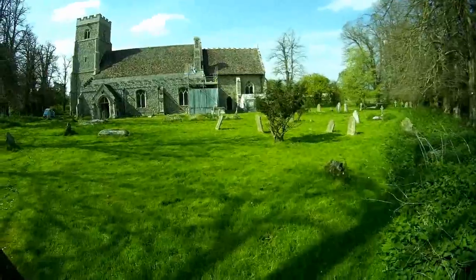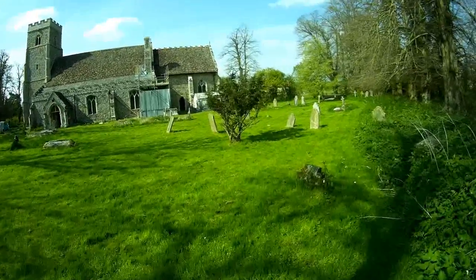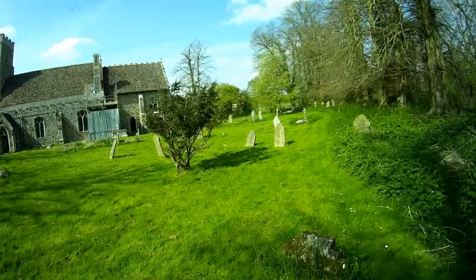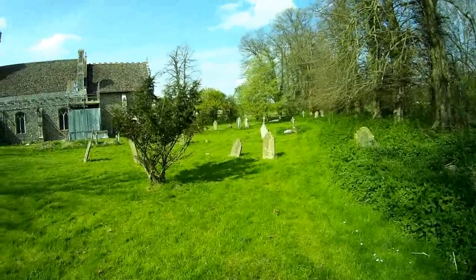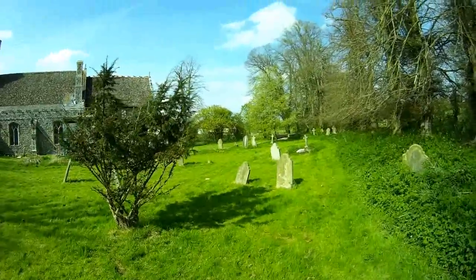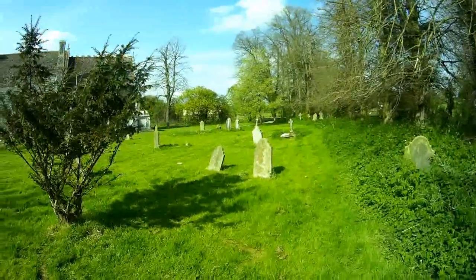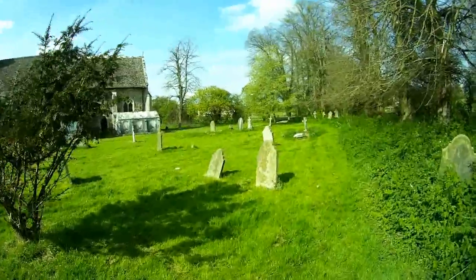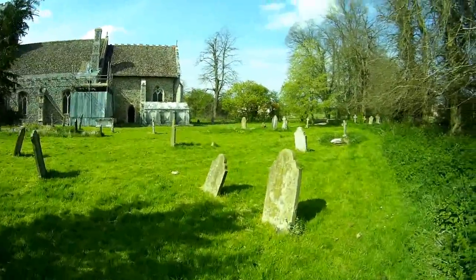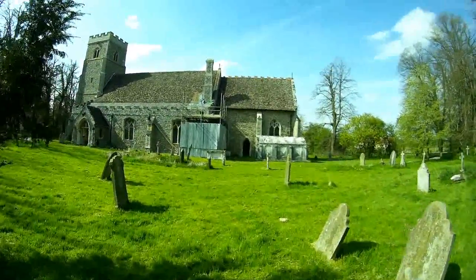Isn't that lovely? It's very quiet here. Because the lane that we've come off is a very quiet lane with not many cars coming down it, and it's in the middle of the Suffolk countryside in the farmland, and this church is even set off of that, so it is extremely quiet here.